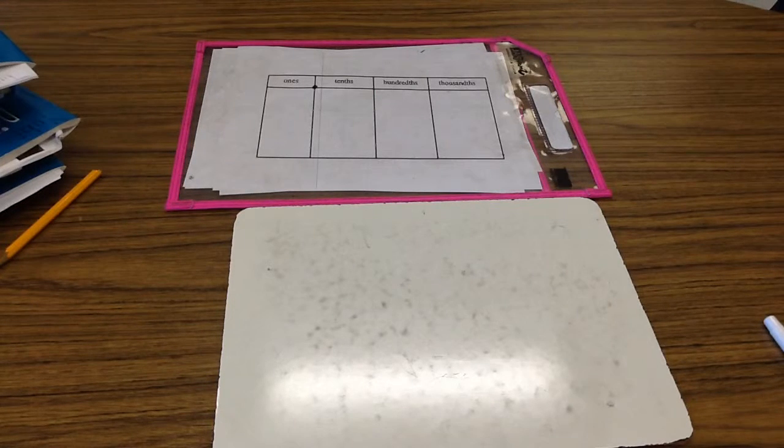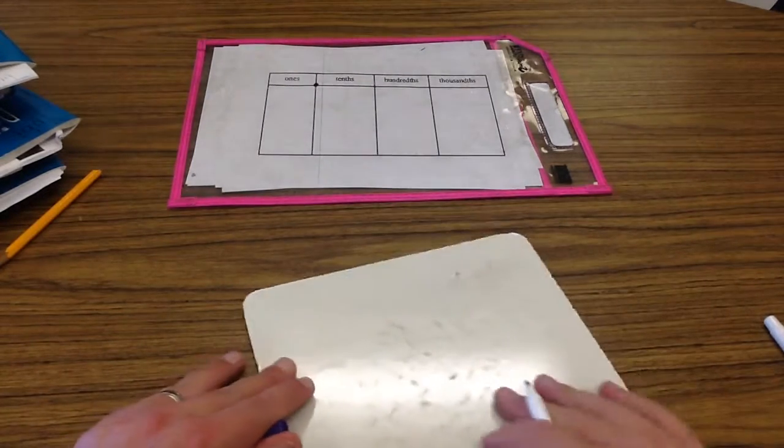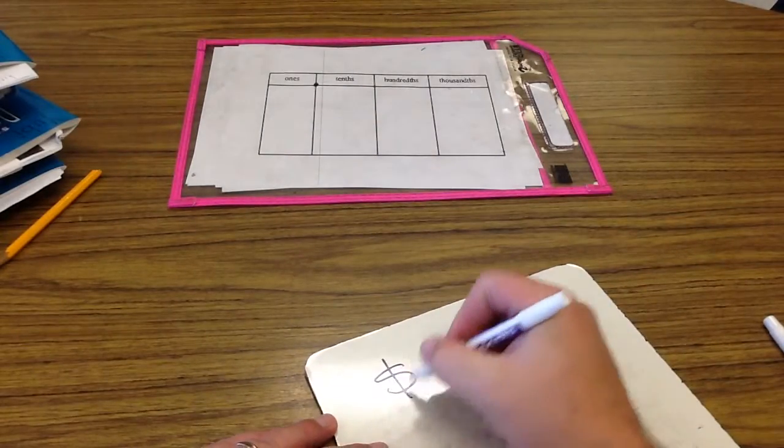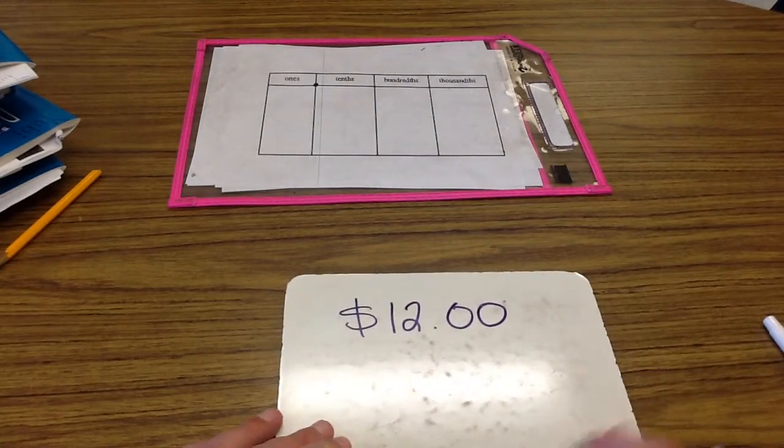Okay, so my friend Dave, he wants to buy a brand new book bag because he's a stylish guy. He really likes to make sure that he looks good at school, and that's important to him. So Dave has $12. That's how much money he's got.